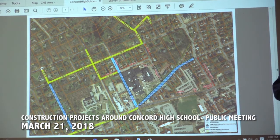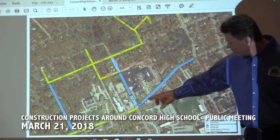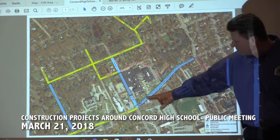Right now there's a lot of places where it doesn't have very much reveal, so we're going to get it back up to a standard reveal of about 7 or 8 inches. That will help with some drainage and it will also help with separating the road from the sidewalk and the edge of the street. So we'll do this street. It'll probably take us into the first or middle part of June.